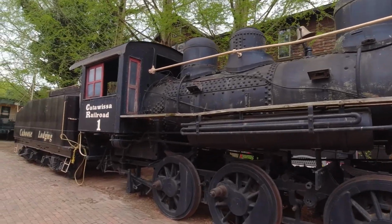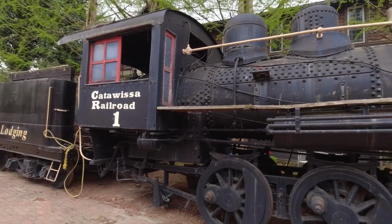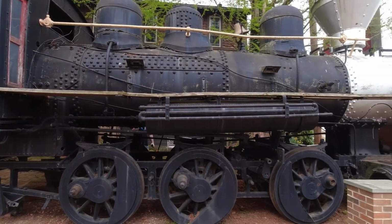But what we're here to check out is, one, this awesome locomotive, which looks like it would have been part of the original Catawissa Railroad. So this may have steamed through the Schumann Tunnel at one time.